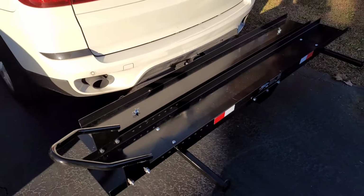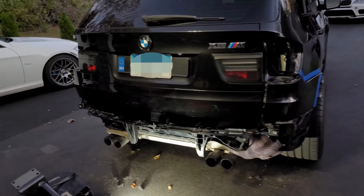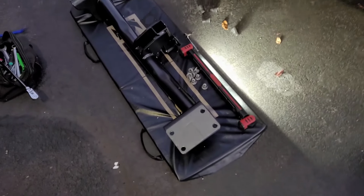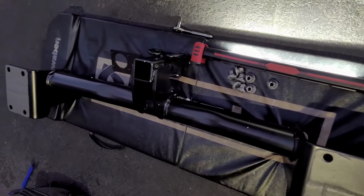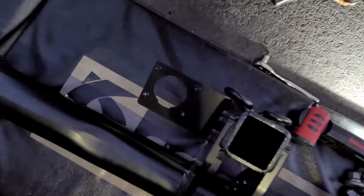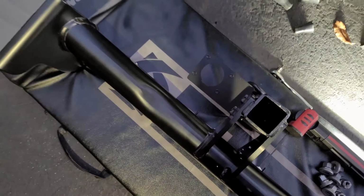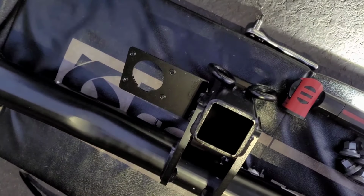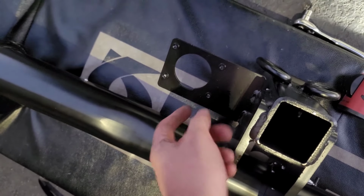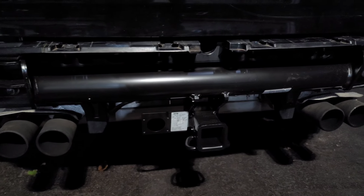Oh yeah, that ain't going nowhere. Alright, we got the stock cross member off. This is the original OEM BMW hitch. As you can see this mount, this is why I wanted to go with the original. The aftermarket ones don't have a bracket for the trailer plug. Got the tow hitch installed.